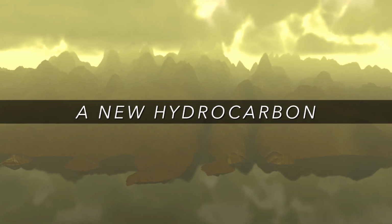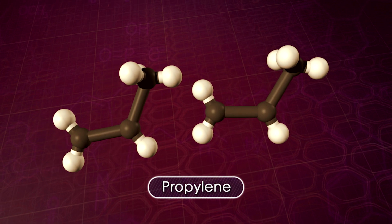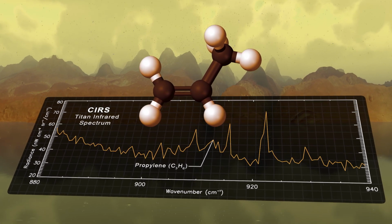In 2013, we made a fascinating discovery about Titan's atmosphere. We discovered a new molecule which hadn't been previously detected, and this is called propylene. And this molecule on the Earth serves a variety of purposes. In fact, it's one of the raw ingredients that we use to make a type of hard rubbery plastic commonly known as Tupperware, which we use in our lunchboxes. And it was really incredible to find this molecule just floating around in Titan's atmosphere.